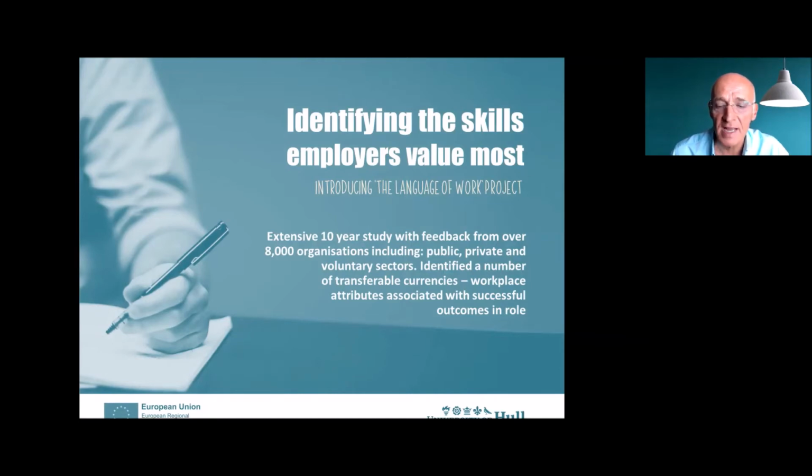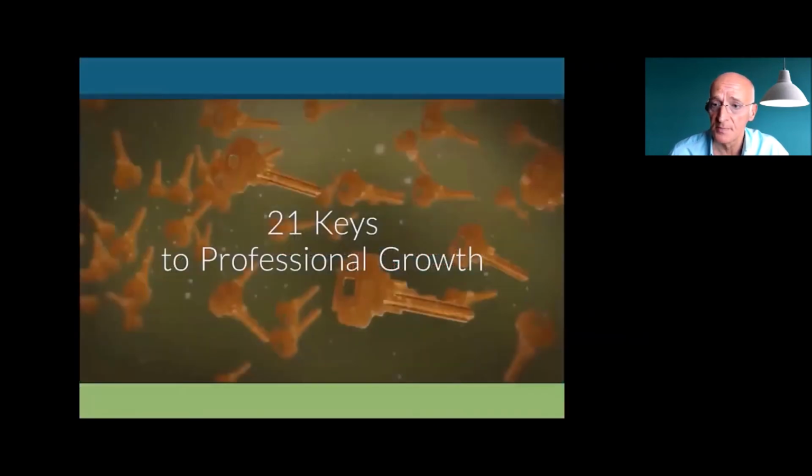Then, with the help of academics at the University of Hull, we evaluated all of the results to see whether or not there were any transferable currencies which were being valued by all types of organisation. What we found was actually quite surprising. The same 21 skills came up time after time, irrespective of industry type.